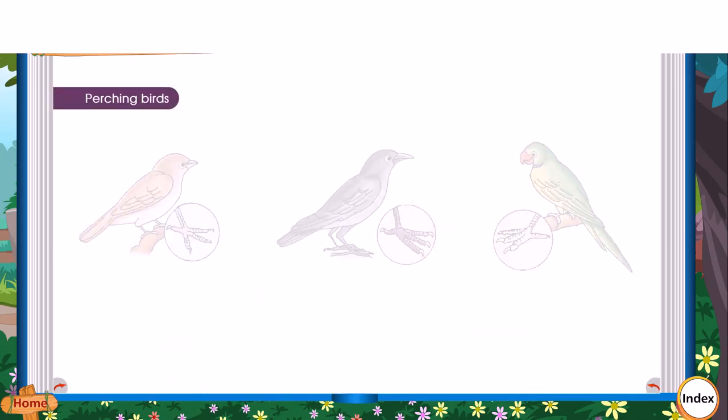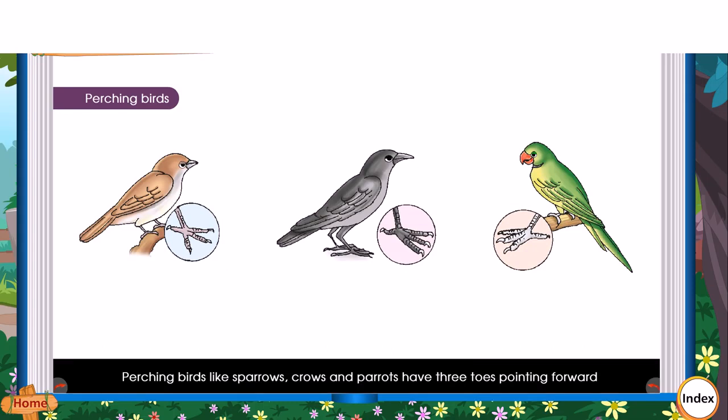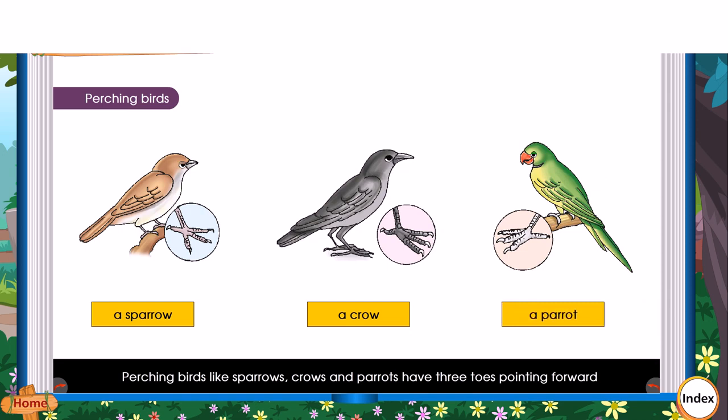Perching birds. Perching birds like sparrows, crows, and parrots have 3 toes pointing forward and 1 toe pointing backward. Such feet help the bird to hold the branches while sitting on the trees.